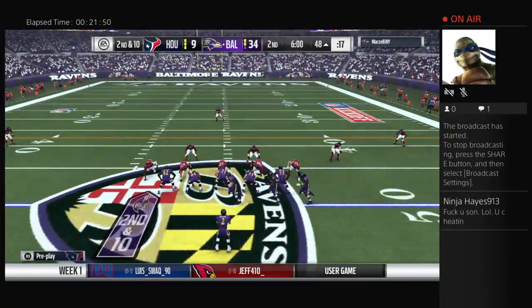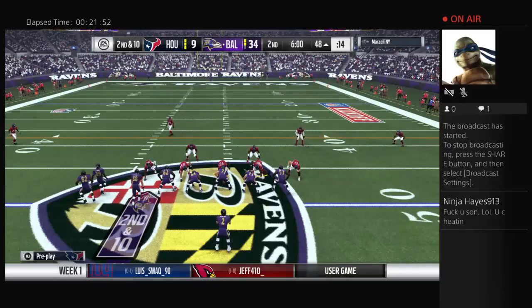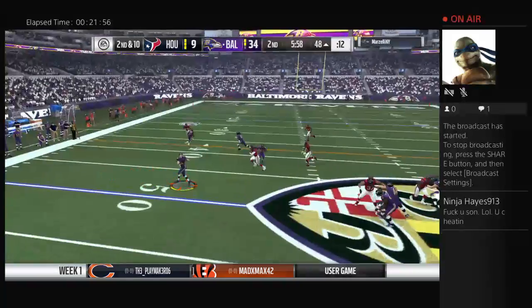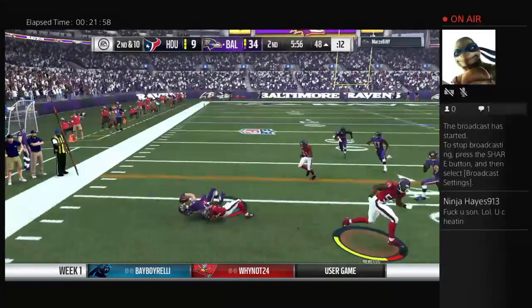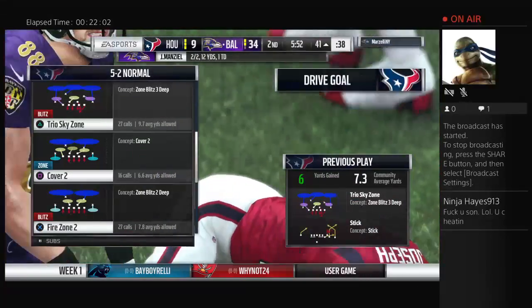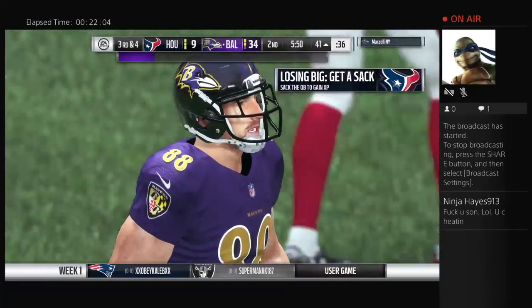They come up in an empty set. 4 wide receivers, 1 tight end. Now Manziel, and hauled in by Pitta. And he'll go down shy of the 40 at the 41. 6 yards is the pickup, and that'll lead to a third down.